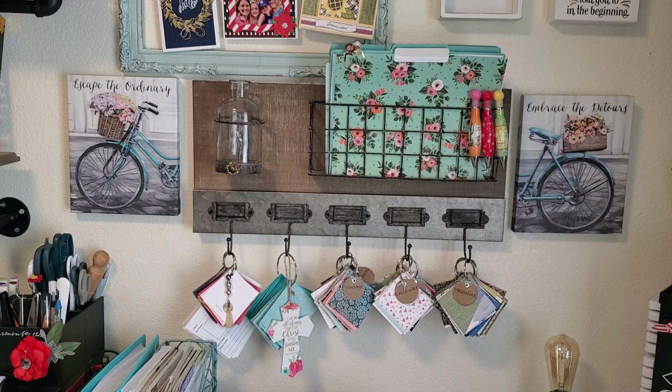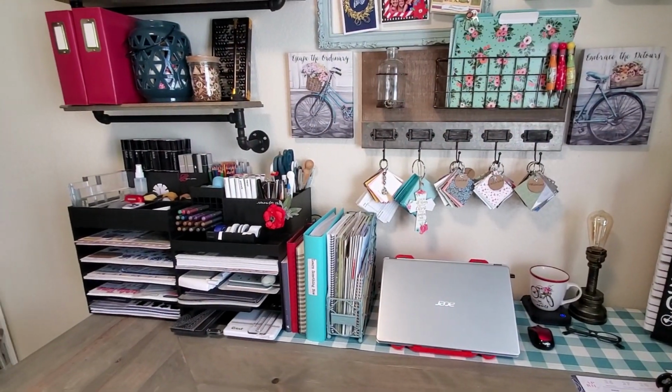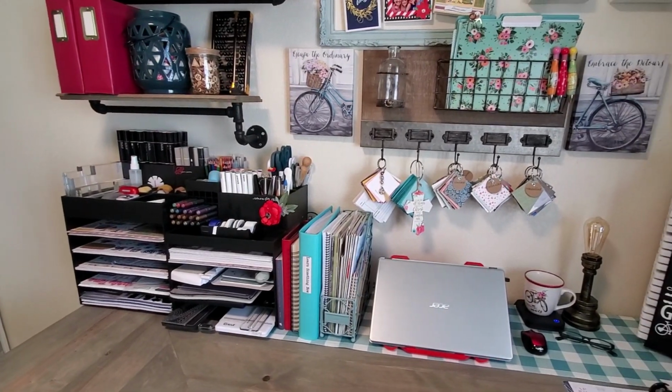Above that is my card inspiration board. I don't have a picture of it. You did see it when I panned through the room. On this, I have cards that people have sent me and cards that I have made that I just want to hold on to for a little while. Off to the left, there is my Workspace Wonder, and I'm going to show you that here in a little bit. That's more for my crafting.